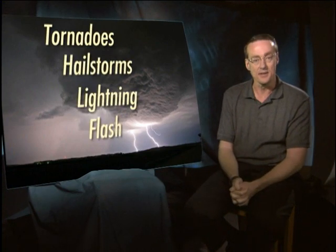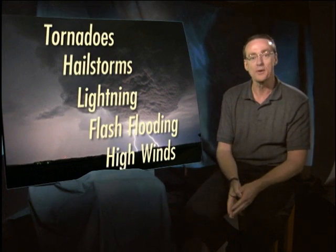Believe it or not, the Front Range of Colorado through the eastern plains experiences quite a significant amount of severe storms, including tornadoes, hailstorms, a lot of high winds, flash floods, and lightning. And that's what we're going to talk about today. To set the stage for all of our subjects, we are going to look at something called the Denver Convergence Vorticity Zone.